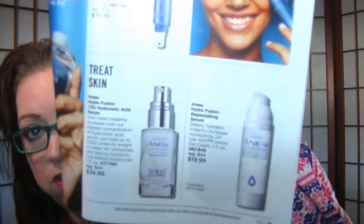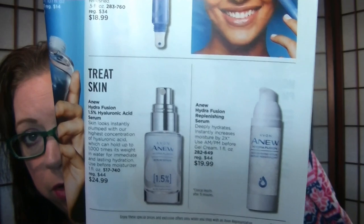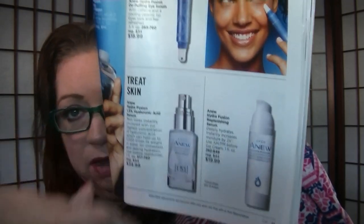I'm going to need to purchase a serum pretty soon. I'm on my power serum, and it's probably halfway through, so I think I'm going back to this. Or do I want to do the ease? I don't know what I want to do. It's so hard when we have so much good stuff to choose from. It's just a lot of stuff. A lot of choices.